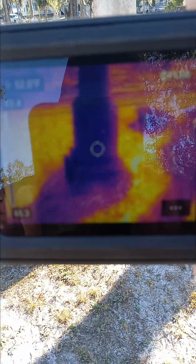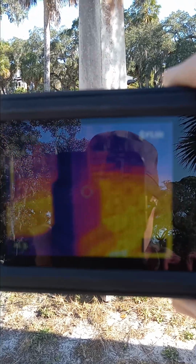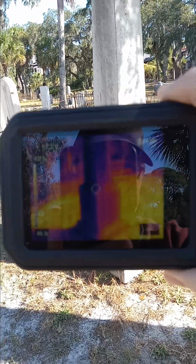And I guess I could try to do a 360 with this to show you that there's nothing abnormal. It's one of those things where, taking a video of the actual screen of the Flare C5 thermal camera, you get a lot of mirror image, so you're missing a lot. You're not getting the detail. But we work with what we have here.